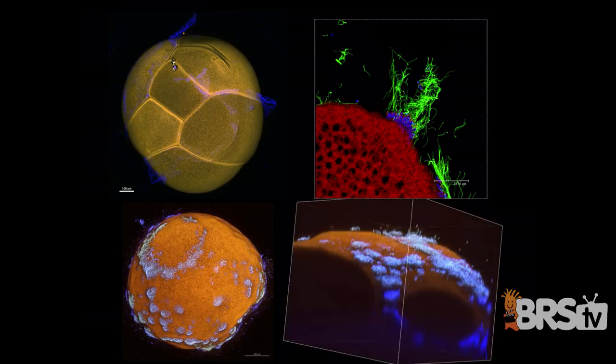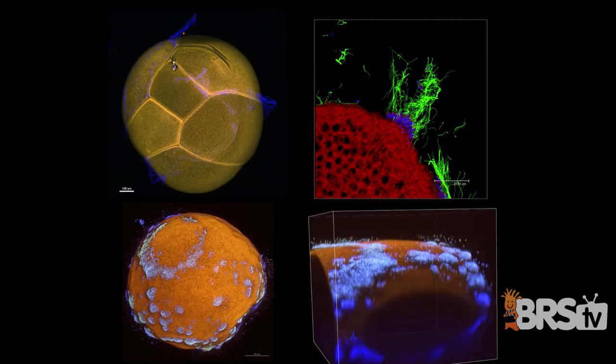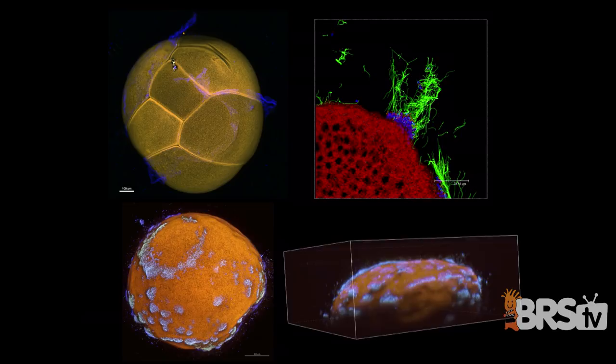What I want to try and look at is the relationship between these aggregations and where the nucleus is in the egg. I've not found the nucleus in the egg yet, so I've got a lot more histology to do on that. But it sort of gives you an example of the types of work that you can then do in an ex situ environment.